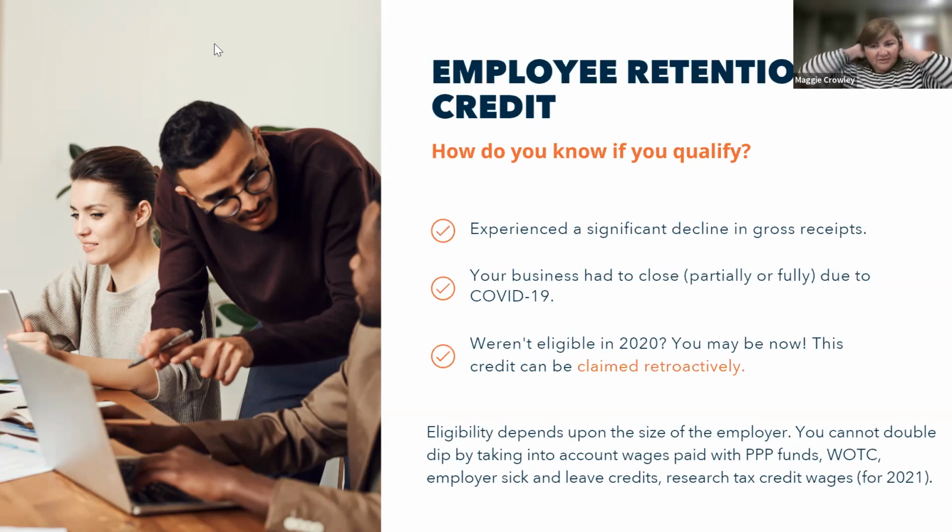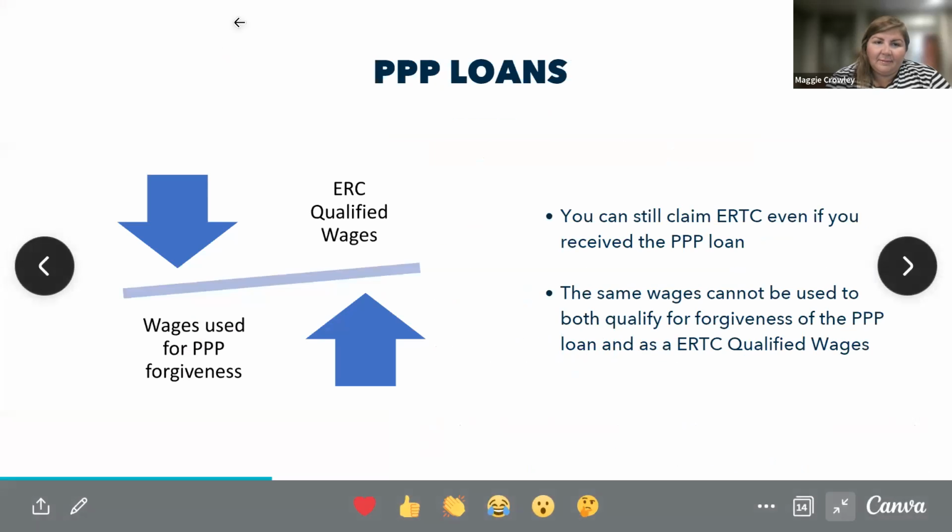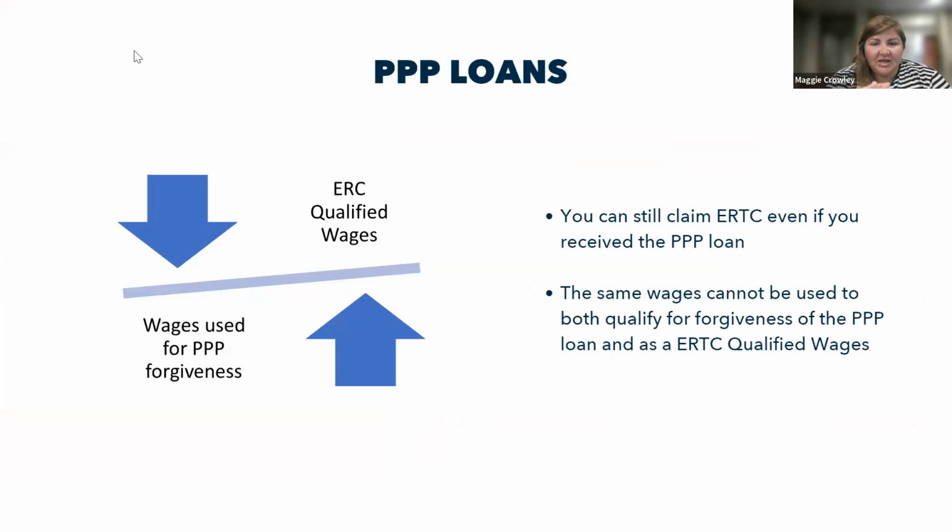Another important thing to note is that this credit can be claimed retroactively. So if you missed out, you didn't actually miss out because you can still claim it. And then there are some interactions with PPP loans and with other tax credits, so you can't double dip.